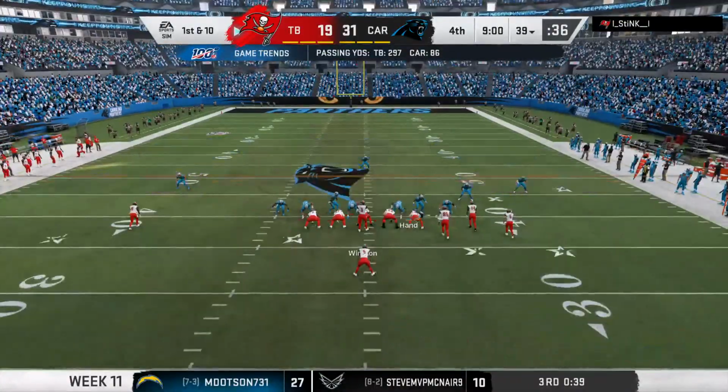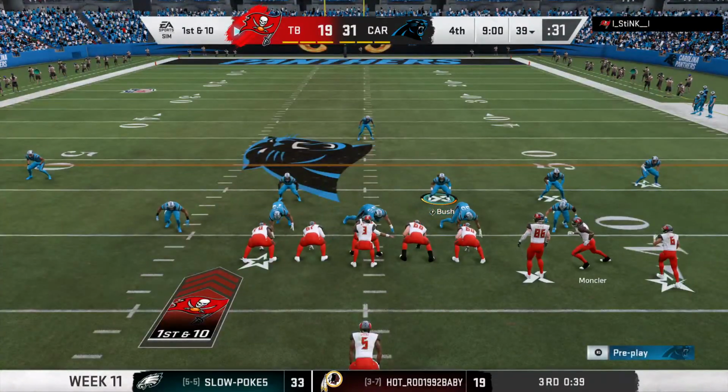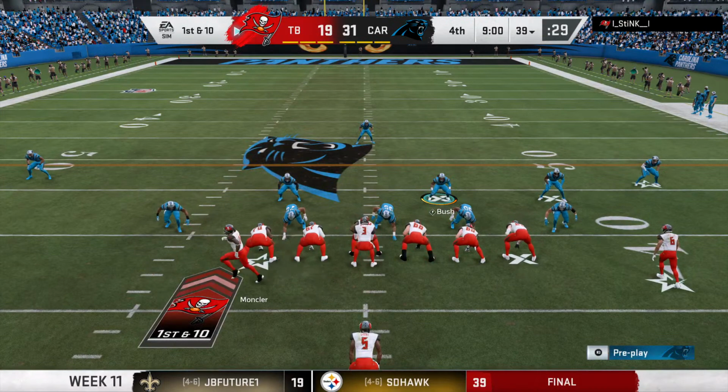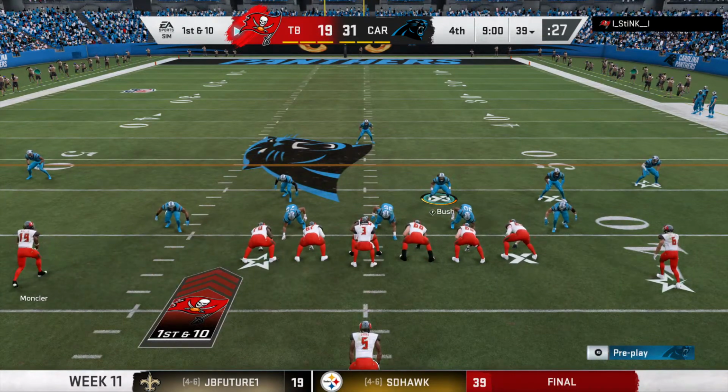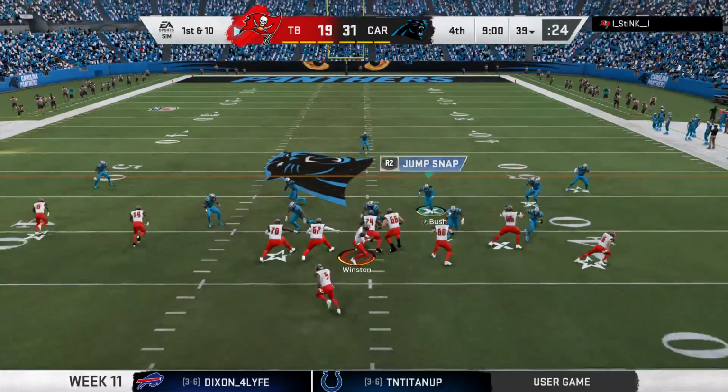Ready? Black 22. Army. Easy. Hey, move it. My 52. Green, triple T. We own it. Let's go.